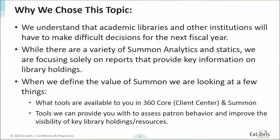So why did we choose this topic? FY 2020 has presented unique challenges. We understand that academic libraries and other institutions will have to make difficult decisions for the next fiscal years. While there are a variety of Summon analytics and tools, we are focusing solely on reports that provide key information on holdings. And when we talk about value of Summon, we're going to look at two things. What tools are available to you in the Client Center and Summon to really make these assessments and decisions? And then what other resources are available for you to assess patron behavior and improve the visibility of key library holdings and resources?